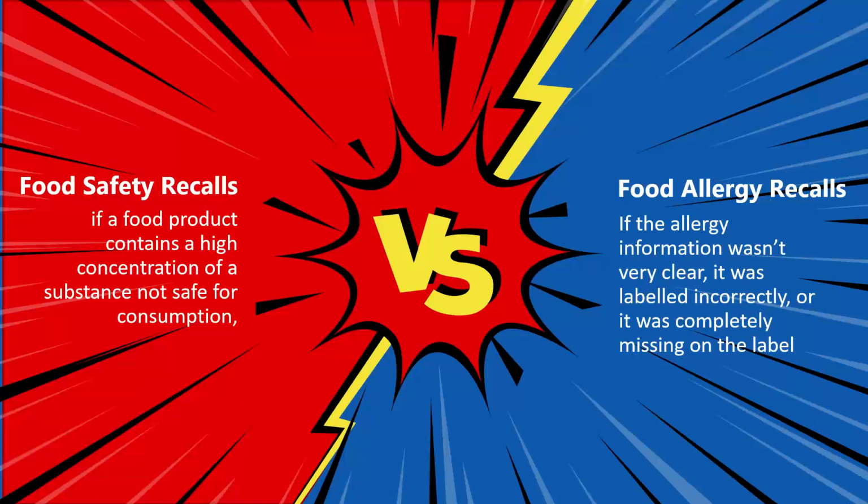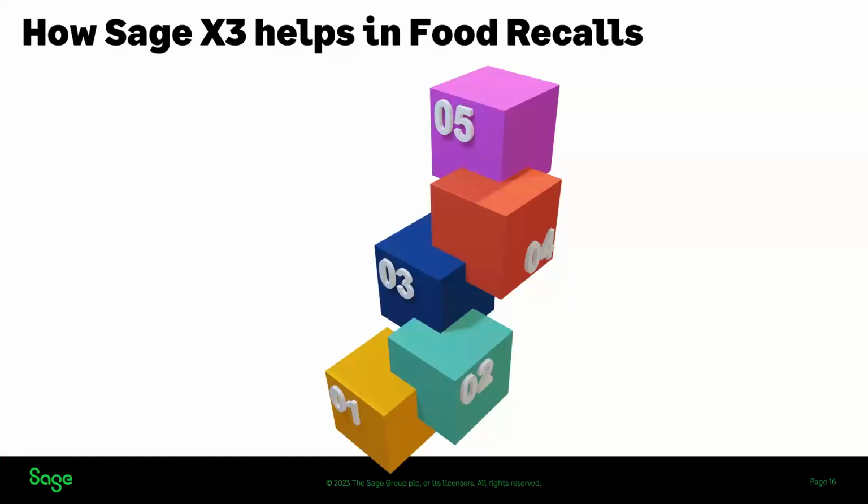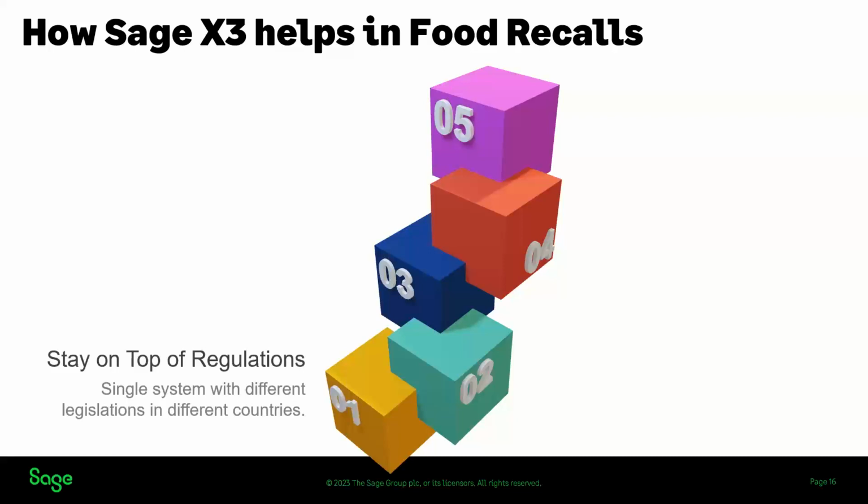So how does X3 help in both? Firstly, when you do a food recall, what X3 helps with is a single system with different legislation in different countries that you can set up. I'm in Vietnam, I could have a distribution arm in Thailand, in Malaysia, or in China. Regardless, it will be a single system.